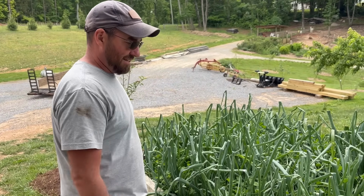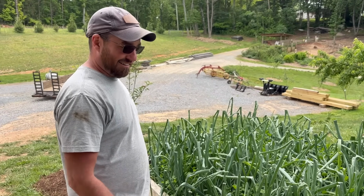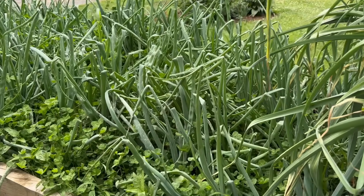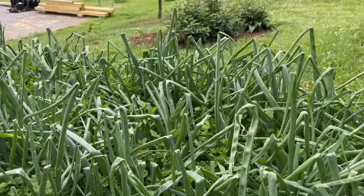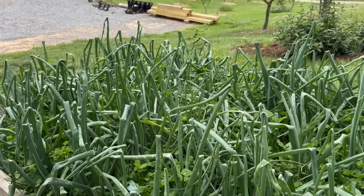But I can't wait to see what these onions turn out to be because... The clover is also competition. Exactly. The clover is also competition. And it's a mess, in my opinion. I don't like looking at it, so I don't look at it. But these onions actually look better than those onions.